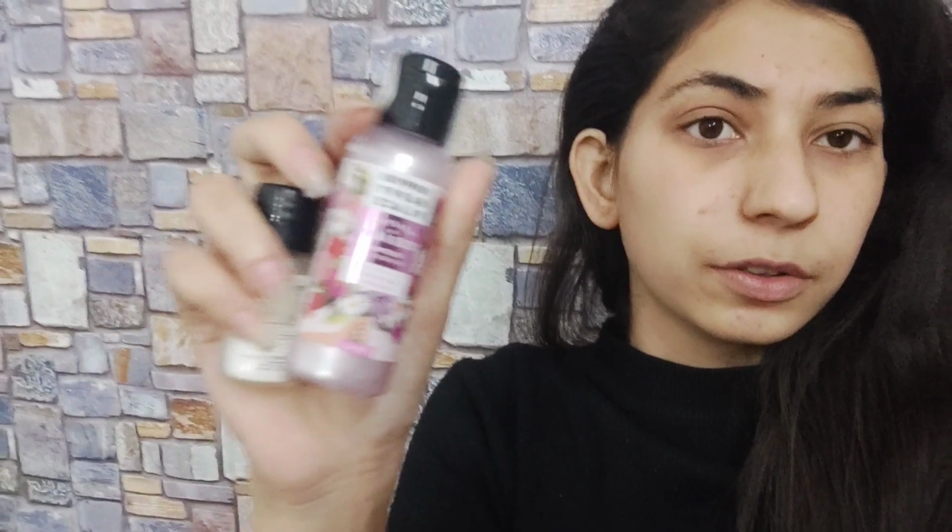This is a shower gel from Find Your Happy Place, wrapped in your arm, an uplifting shower gel, fine fragrance of blush, rose and raspberry. So we're going to review this today.